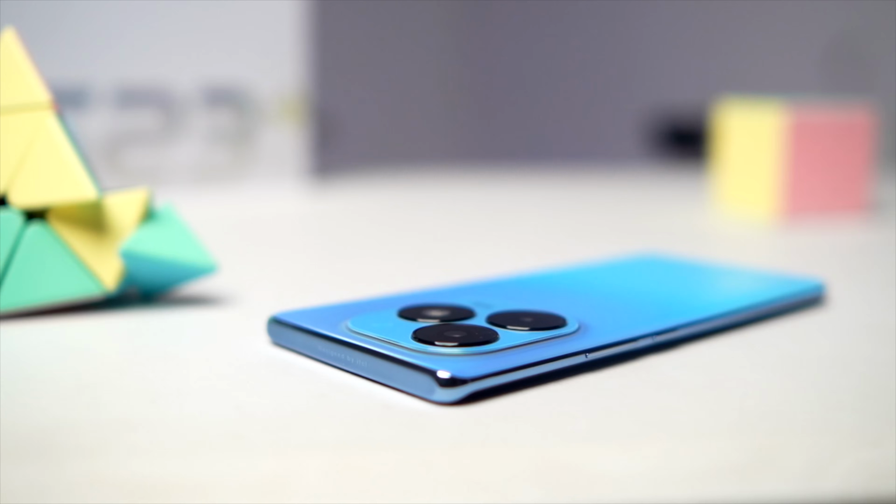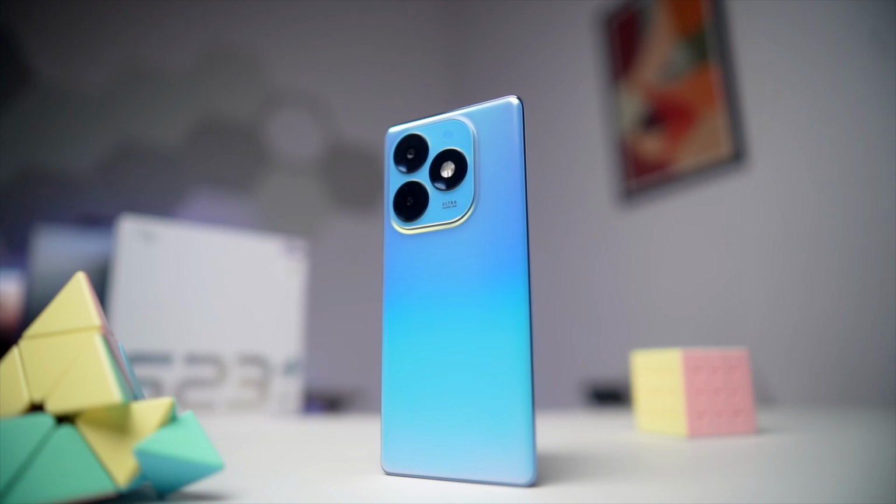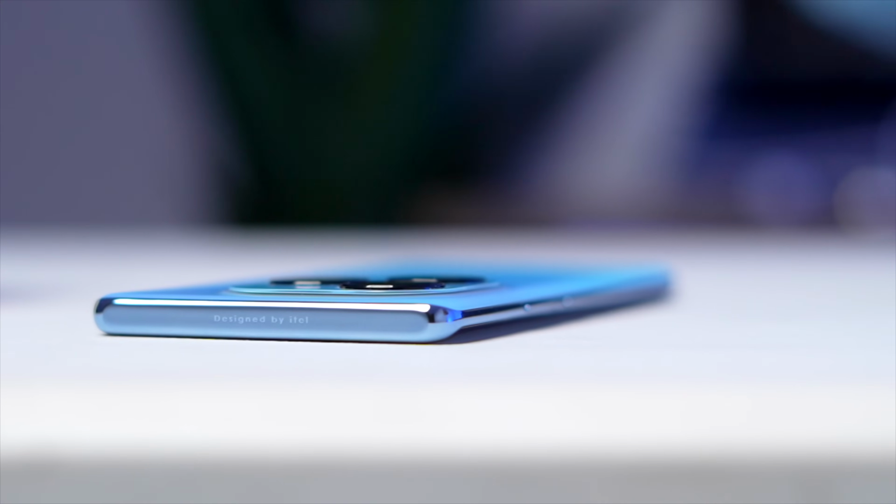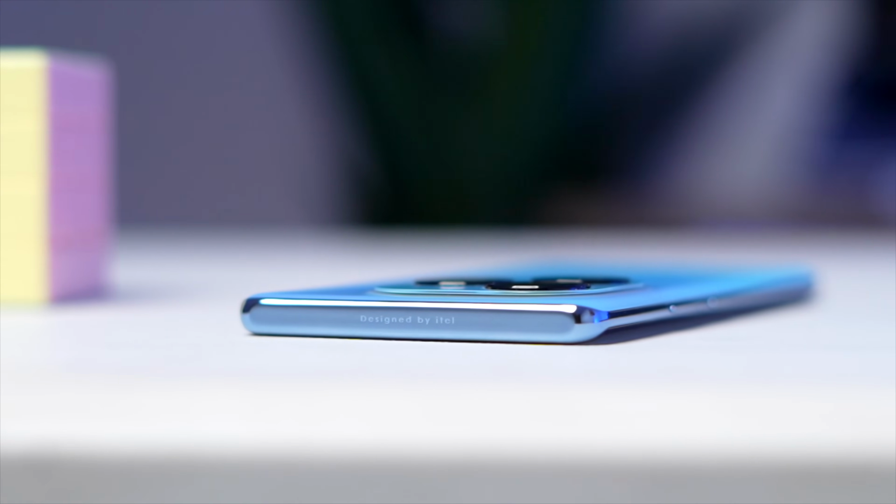The top and bottom edges are flat, and I like that there is no bold itel branding on the back like you see on other itel phones, except for this tiny "designed by itel" inscription on the flat top edge of the phone. I think this will appeal to a lot of folks who want to enjoy some of the premium features with this phone but are too shy to identify with a budget brand like itel.